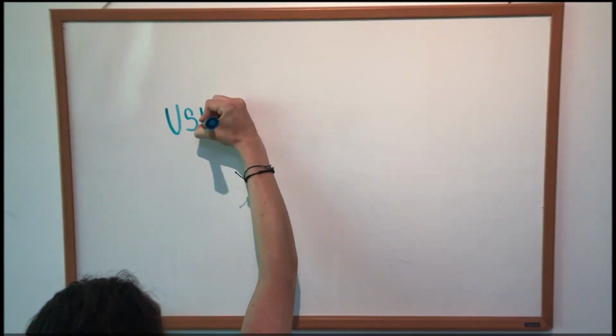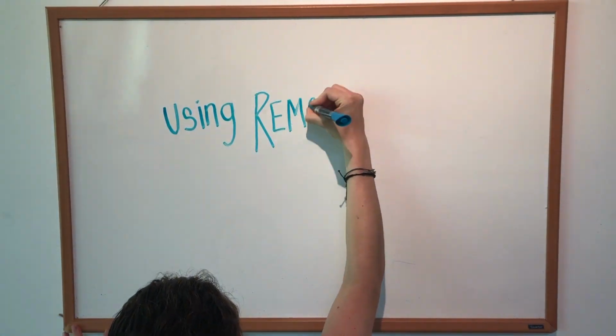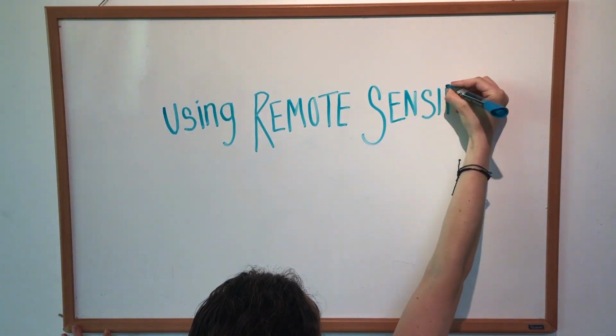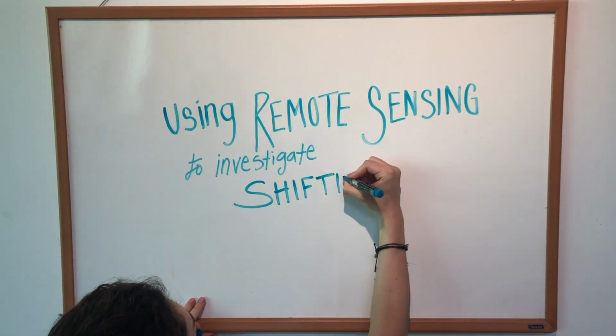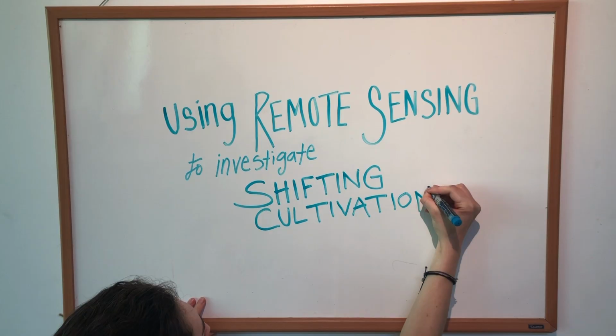Hi, this is Danielle, and this is my final project for the Forest Ecology Unit. Remote sensing, which is the scanning of the Earth by a satellite to obtain information about the surface, can be used to investigate shifting cultivation in Thailand.